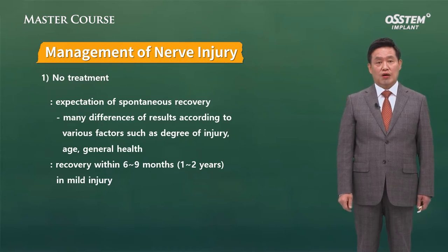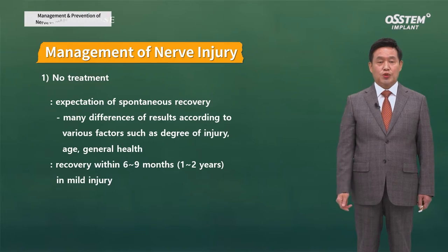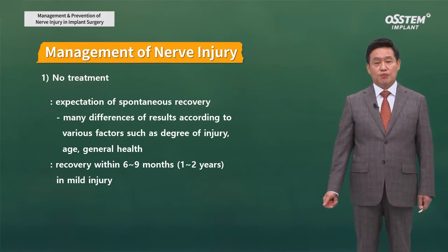If you leave spontaneous healing to occur, you'll be able to get favorable healing between 6 to 9 months, even after 1 year. As mentioned earlier, it's not the recovery of nerve itself, but the improvement is due to anastomosis of surrounding nerves.